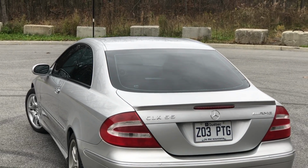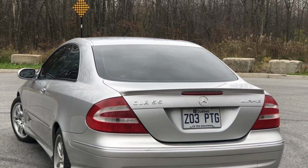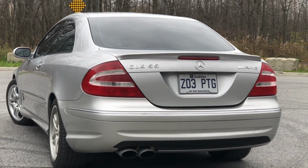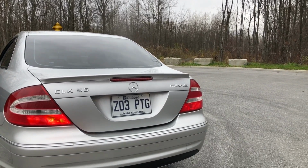And I'm glad that Mercedes has changed things up now. Now it is an E63 AMG, if it's a coupe or a sedan or a wagon, which makes it a little bit simpler, especially if you don't know. But I think that this is a really nice looking rear end.